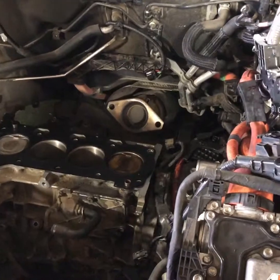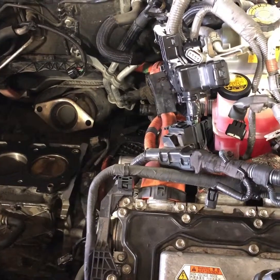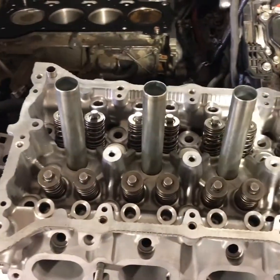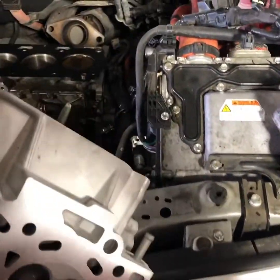2010 Toyota Prius cylinder head job. The cylinder head had to be taken to a machine shop and basically rebuilt, reconditioned, and we're in the process of reinstallation of the actual head back into the vehicle.